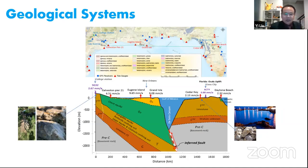Then you will see the blue college was here. It is limestone. So this geology material is limestone. In the limestone area, there's no land subsidence due to groundwater pumping on that side. Then on the other side, this is quaternary deposit, the so-called aquifer here. So they pump the groundwater here, causing compaction of this layer.